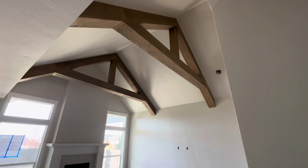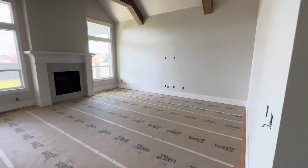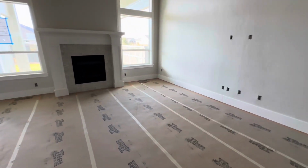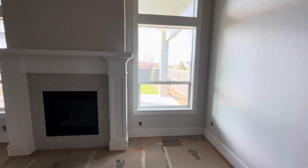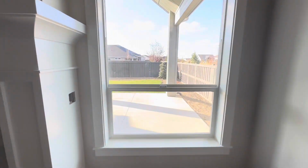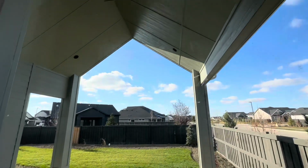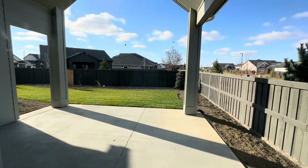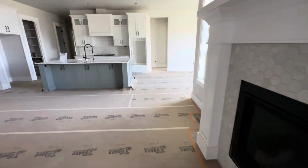Beautiful beams. Set up for your TV section over here. Beautiful gas fireplace and just huge windows. Looking out over a pretty private backyard here. The towering covered patio. Looks like it's about 18 to 20 feet deep.